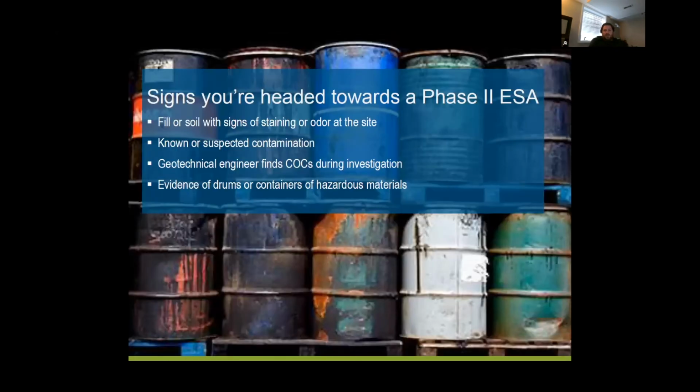So just real quick, if you're out on a site with a client developer, looking at doing some work, just getting a general feel. If you see a bunch of fill dumped on there, piles of soil, stained soil, you smell weird odors, you see a bunch of drums piled on the site, if contamination is known or suspected through Department of Ecology records, or your geotech investigation finds a bunch of fill, then you're probably going to want to look real hard at conducting a Phase Two ESA.